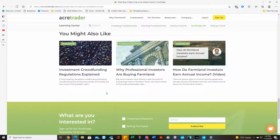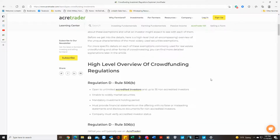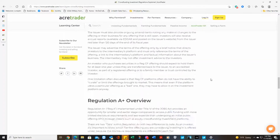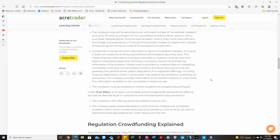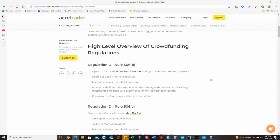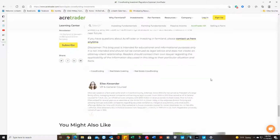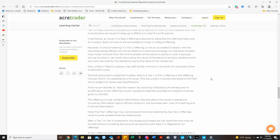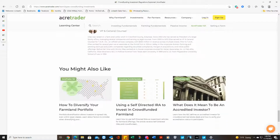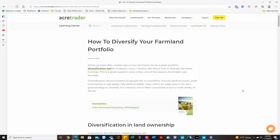So, investment crowdfunding regulations. A lot of this stuff is very helpful and knowledgeable to know, what you're getting involved in. And these guys have got it down. I think the gentleman who started it came from this world, from equities trading and things of that nature, so they already understand that stuff. All right, here you go: how to diversify your farmland portfolio.